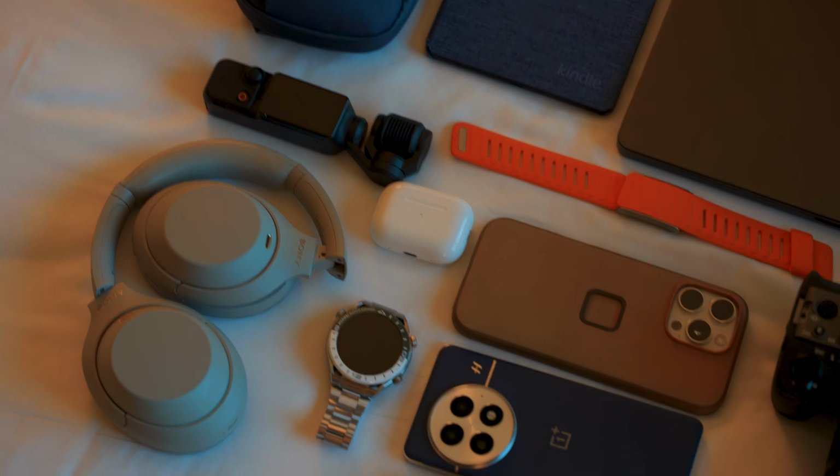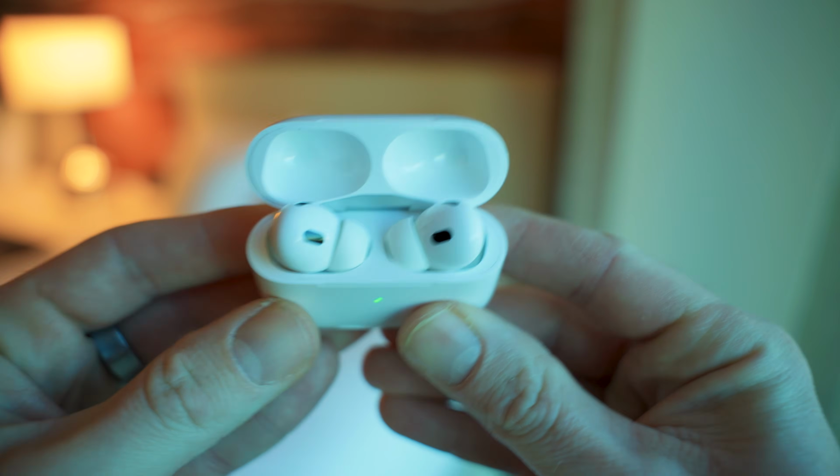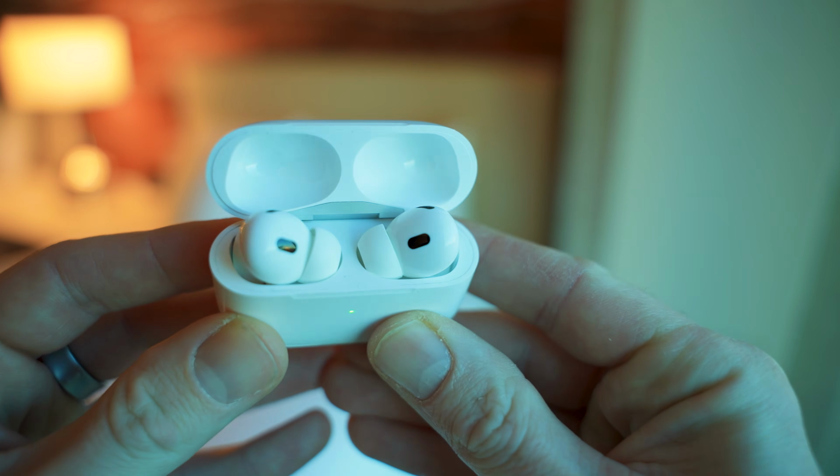Headphones and earbuds. This is interesting. So the earbuds are the AirPods Pro 2. Again, they're not the best earbuds on the market, but they are fantastic when it comes to the way that they link up with everything that I've got here.